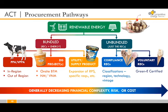And so that's what establishes this spectrum here from the most complex, but also perhaps most impactful action of contracting through a power purchase agreement or VPPA, and on the other end of the spectrum, your unbundled renewable energy options.